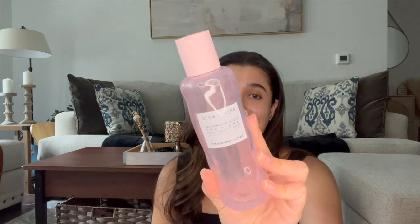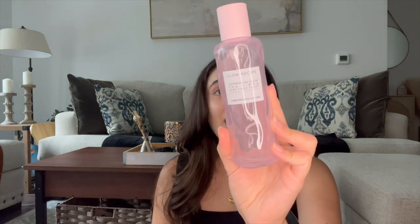So I finished off a Glow Recipe Watermelon Glow PHA BHA Pore-Tight Toner. This is my holy grail of skincare products. It makes your skin so glowy. I was without this for about 5 days or so. Sorry, I have to smell it. I should not smell a toner, but it smells like Starburst gummies. That's what it smells like.